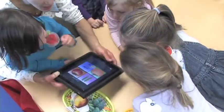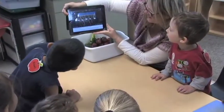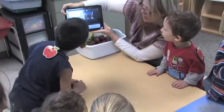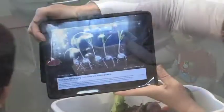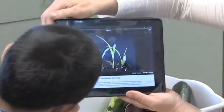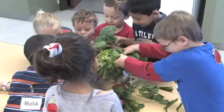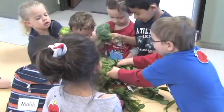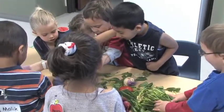Then we transitioned to a small group activity where we had the iPad out and they were playing a game that built their vocabulary skills. What is happening there? They're growing up. They're growing. We got out an app that showed how a seed was actually growing, and they could see how it became a plant, and then next to that were vegetables that they could experiment with. And tomorrow we're going to actually be planting seeds. So they were getting the vocabulary skills built, but yet they had the hands-on experience of investigating vegetables.